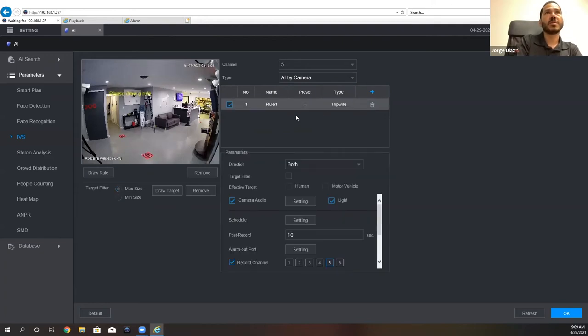This plus button here will first give you rule number 1, and it's going to ask you to draw your rule. In this case, the type is a tripwire. This is something I wanted to tell you. For some reason, some devices are not displaying properly. I think this has to do with the web login not helping us display the options that you have for missing or abandoned objects, tripwire, intrusion, and all that, right? So I don't know, it's not allowing me.